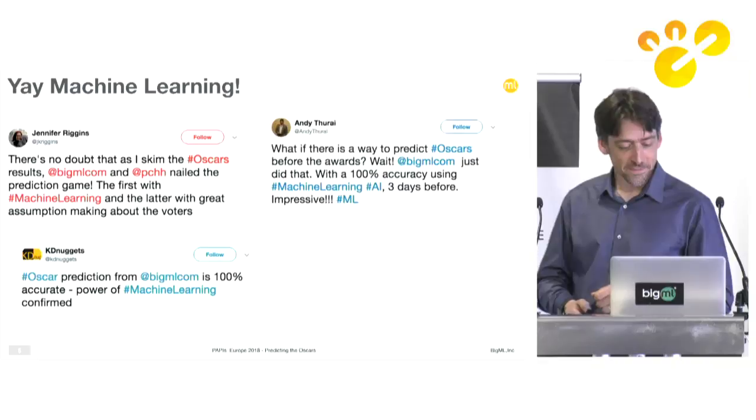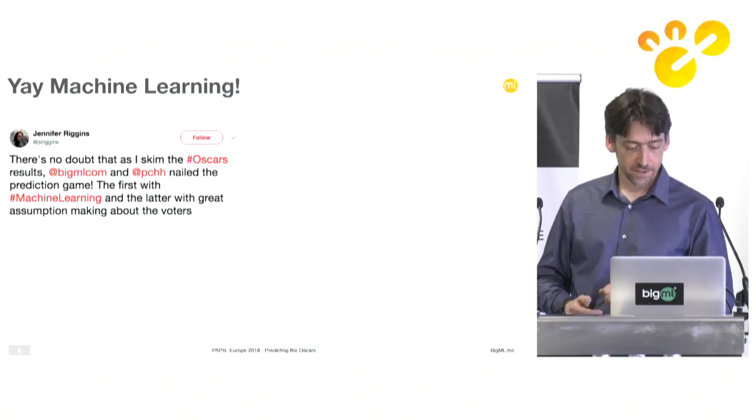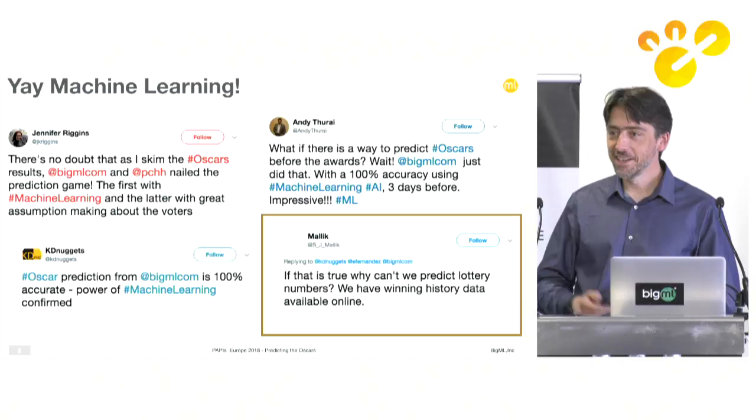And then there was this one too, which I'm going to spend just a minute derailing you on. Oops, I didn't let you read it, did I? That's okay. This guy was saying, well, if that's true, why can't we predict lottery numbers? We have winning history data available online. But if you think about it for a minute, it's actually kind of a valid question, right? People think of the Oscars as being this random thing. So let's break it down a little bit. Contrapositive time.